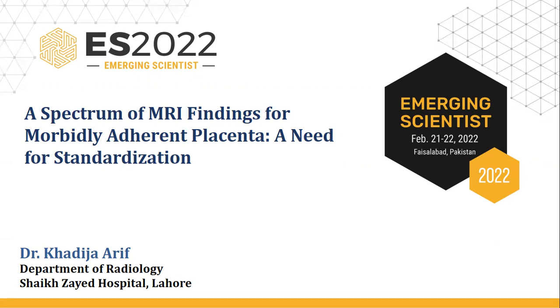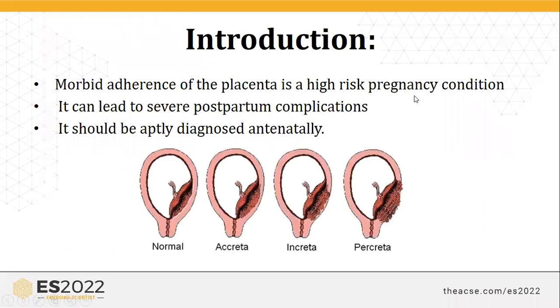And MRI is one of the best imaging modalities, and it helps us to accurately determine when the placenta is adherent to the uterus. I'll try to explain what it is actually. Morbid adherence of placenta is a high risk pregnancy condition. It can lead to severe postpartum complications, and it should be aptly diagnosed antenatally.